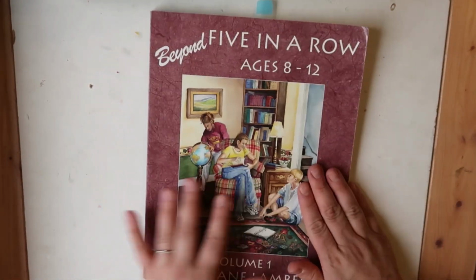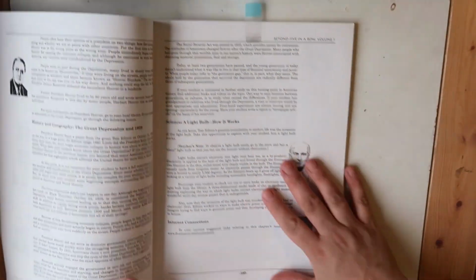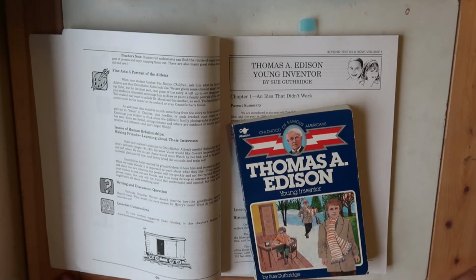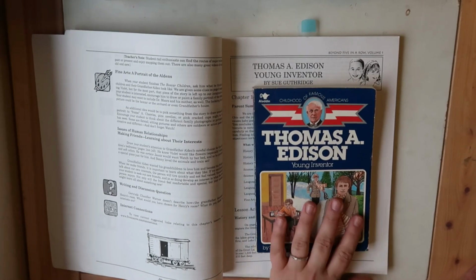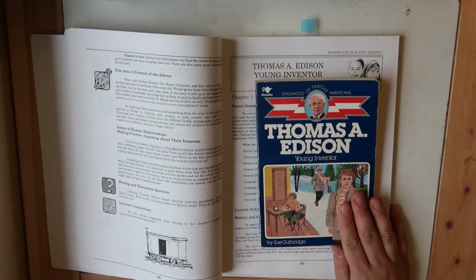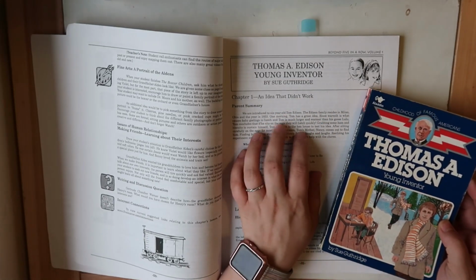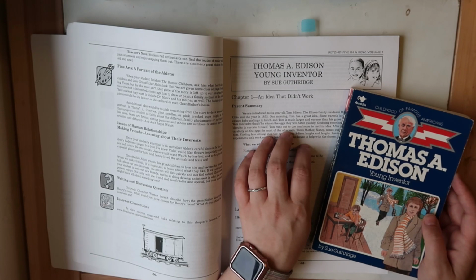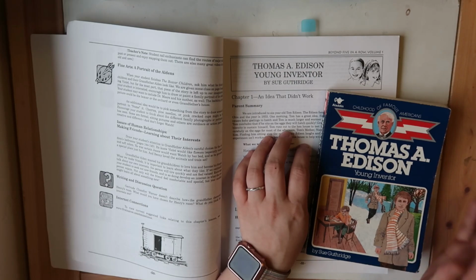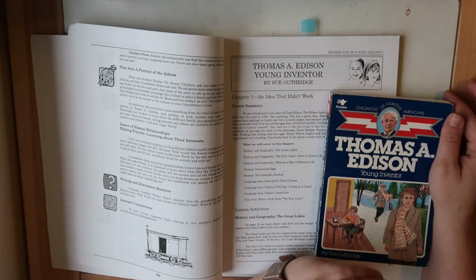Now, this is the one that I have had the most experience with, and that is Beyond 5 in a Row. And we have actually done full lessons, like a full book with this. So you are using chapter books at this point. This is the Thomas A. Edison Young Inventor. We were using this with our Part of Dakota this year, and when I was looking at the book lists that went with this, which I will also mention that some of the 5 in a Row, the new ones, have not been updated and revised, and the ones that have, they have altered some of the book lists slightly or combined some of the book lists, so that's something to be aware of.